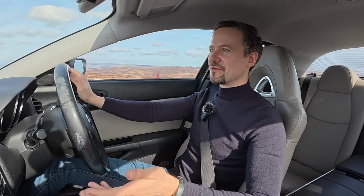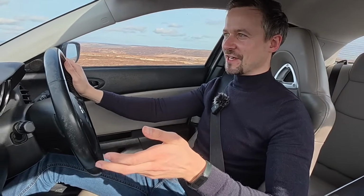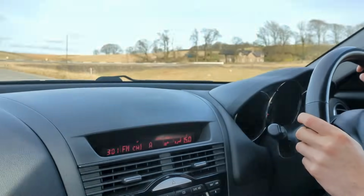So it's an absolutely fabulous handling car with brilliant performance characteristics. So what gives? Why are they for sale for £6,000 or so? Which has actually gone up since they used to be. When I last was looking at these cars, you could buy a good one for like 2 or 3 grand.